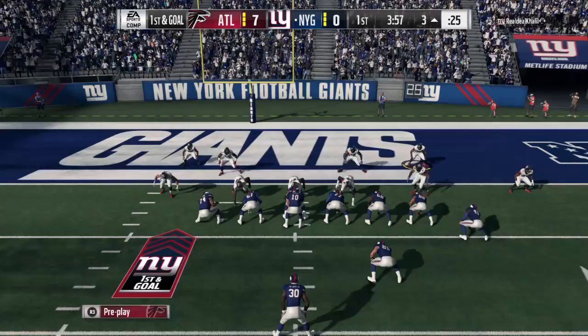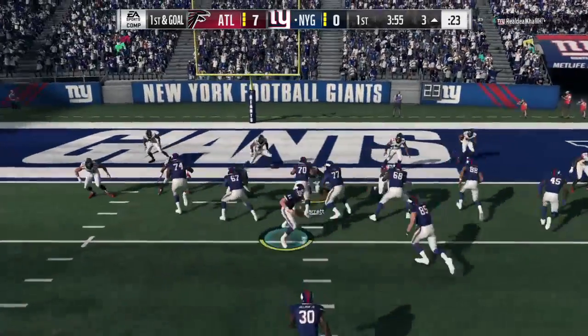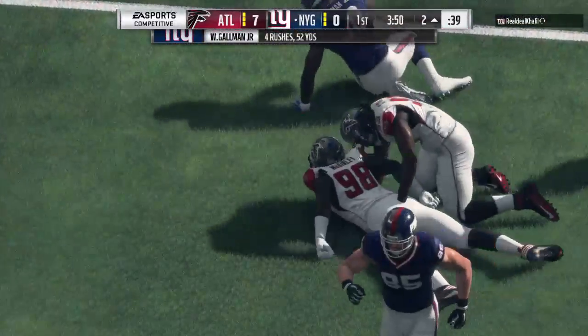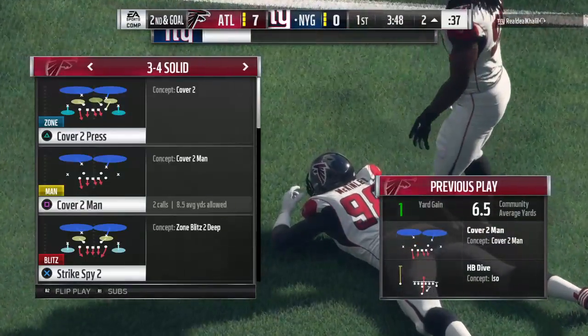It's 1st and goal. They come up in an offset I. They'll try to pound it in with Gallman. And the D not yielding much there. He's only going to get a yard to about the 2.